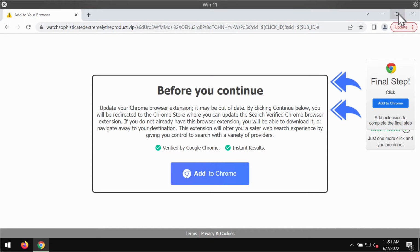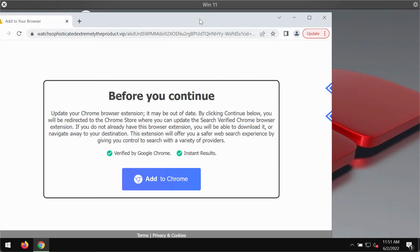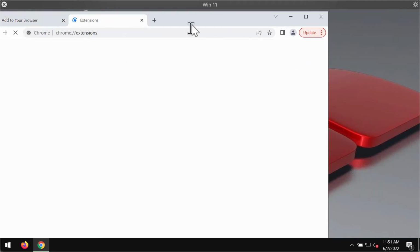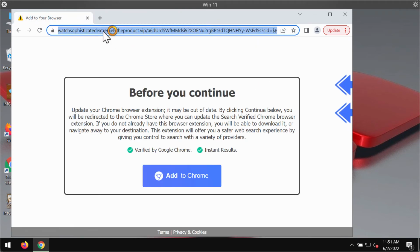Do not install any of such fake Chrome update alerts. In case any third-party extensions were mistakenly installed, go to the menu, click on More Tools, click on Extensions. If you find any third-party extensions here, disable and delete them.